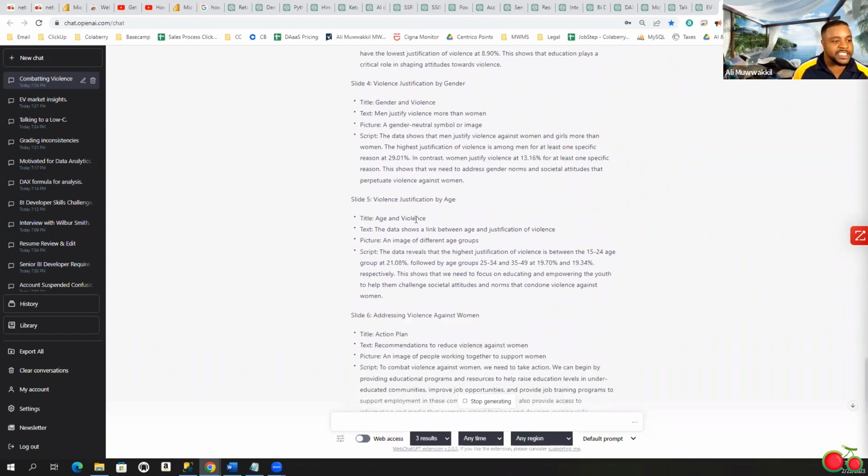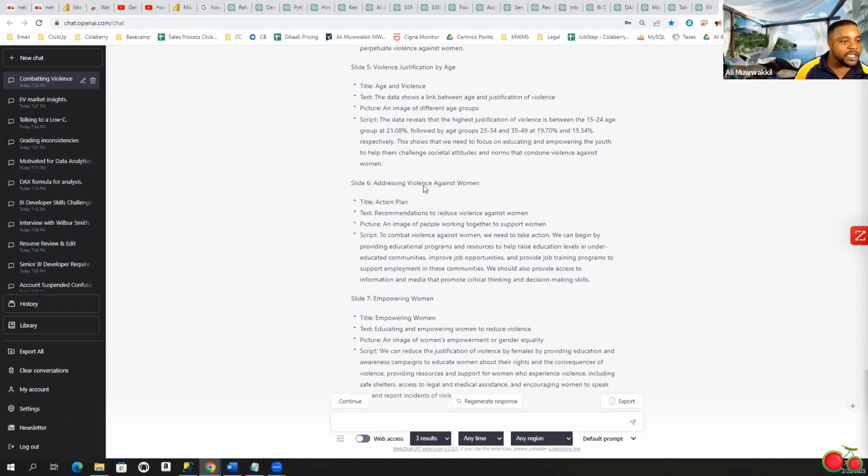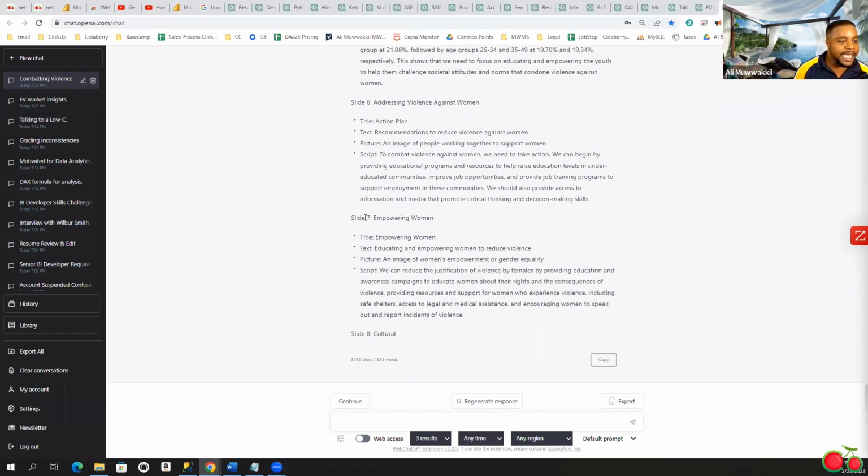Violence justification by age. So he's breaking down the data and asking who are the people that most accept violence against women? Okay, uneducated. They tend to have a high acceptance of violence against women. Addressing violence against women. Okay, we have an action plan. And then our last slide, or it looks like it's not done.